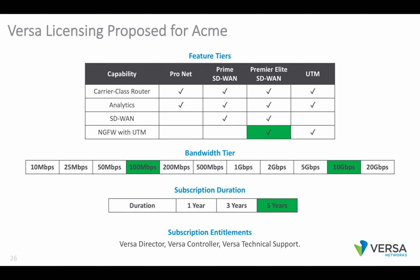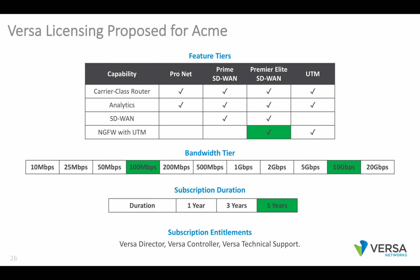In terms of licensing, we're proposing our Premier Elite SD-WAN feature set. This includes our advanced routing capabilities, analytics, SD-WAN, next generation firewall, and unified threat management. For branch locations, we're proposing a 100 megabit license. For data center sites, we're proposing a 10 gigabit license. And we're also proposing a 5-year subscription duration for Acme. And with this license, you also are entitled to use Versa Director, the Versa Controller, and Versa Technical Support.